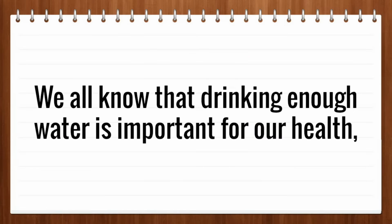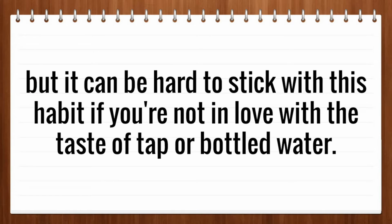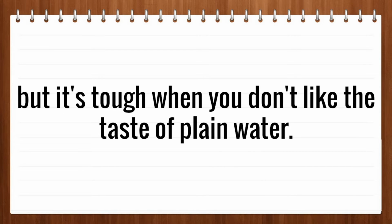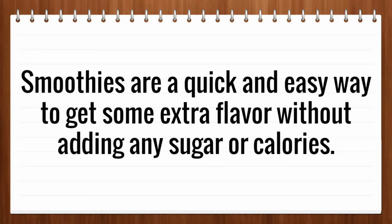We all know that drinking enough water is important for our health, but it can be hard to stick with this habit if you're not in love with the taste of tap or bottled water. Drinking more water is good for your health, but it's tough when you don't like the taste of plain water. Smoothies are a quick and easy way to get some extra flavor without adding any sugar or calories.